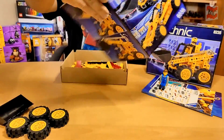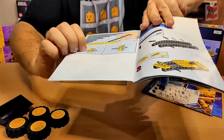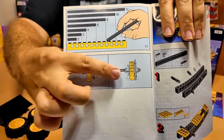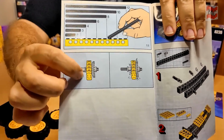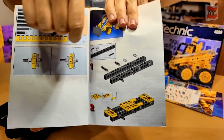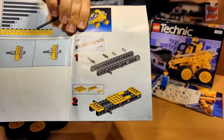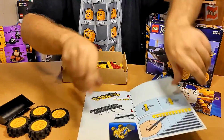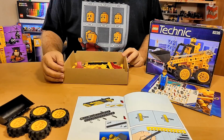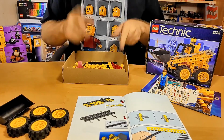First up, before we start, the old instructions are really nice. Just how cute they make this info about not putting gears too tight to a brick. And we don't start with one single piece for the first step. There's already some building included in the first step. Amazing. Yeah, really cool. That's why the instructions are so thin. With just a few pages you were already done. Really cool. Now, let's get going.